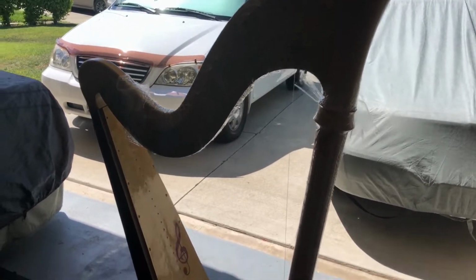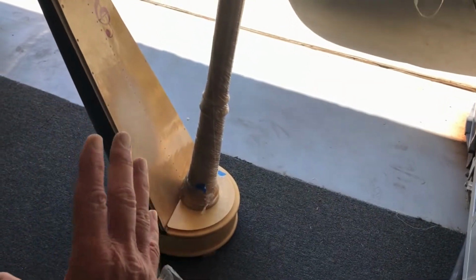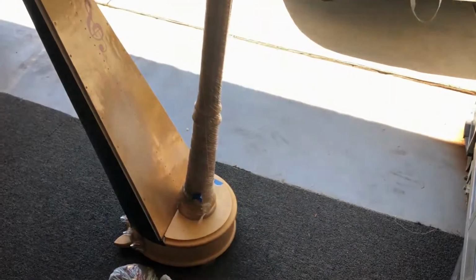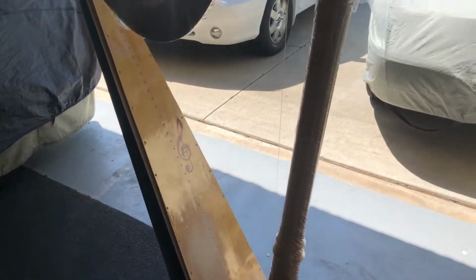So I'm still trying to decide, should I spend money and buy all this other stuff that I need to do to make it work, or should I just sell it as is? Anyways, it's been a fun project.